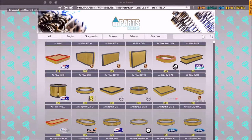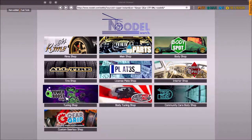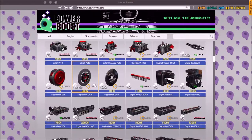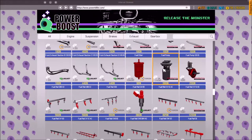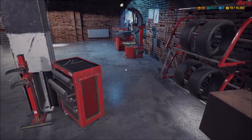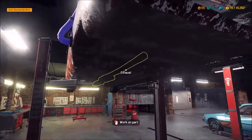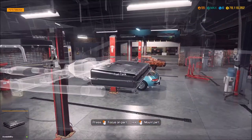Engine. Get ourselves a fuel tank here. And this puppy needs some boost. This needs some power, people. Because, you know, you can't chase ghosts without some power. Got the wheel, got the tire. I believe I have everything to just go to town here.